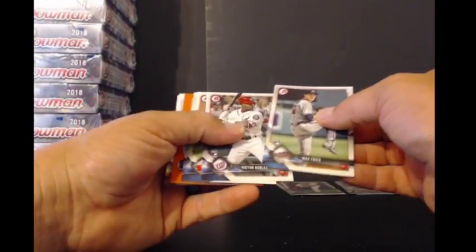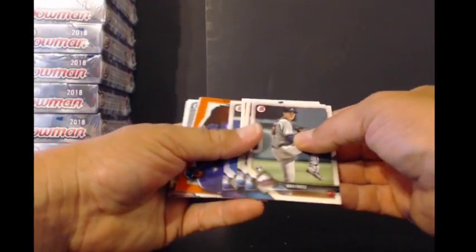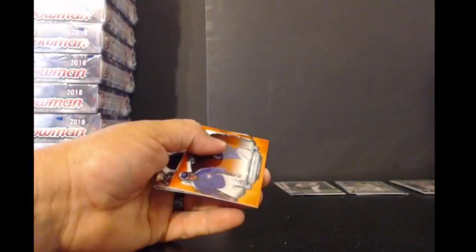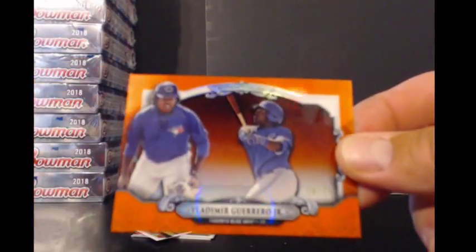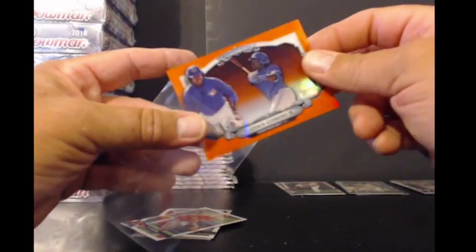Another orange Sterling. Holy crap. Oh my, the Sterling spot in this case is destroying it. 16 of 25, Vlad Jr. Good gracious. Who in the world's got case 9? Oh, I think I know who it is.